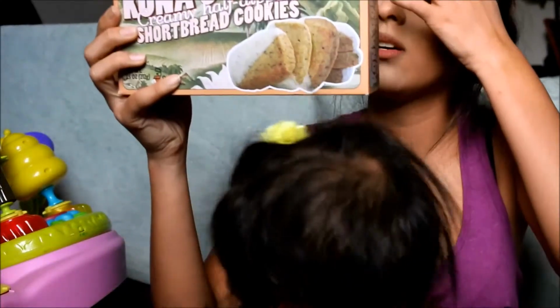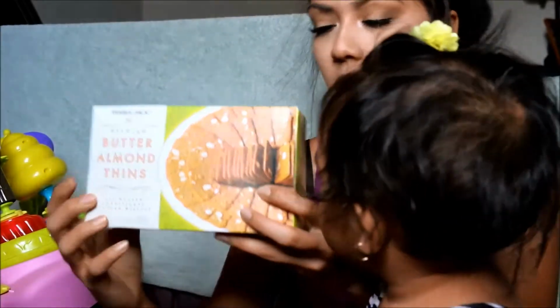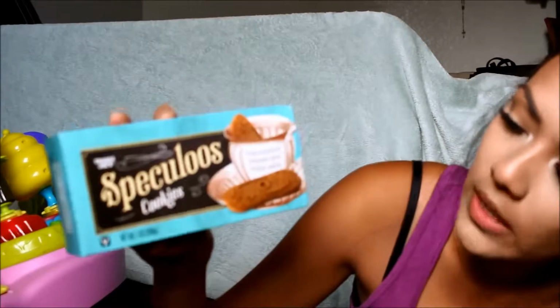Coffee creamy half dip shortbread cookies. Well, that looks really good. Next one, butter almond thin, all butter traditional Belgian biscuit. Almond one. It's like a wafer stick. Is this chocolate? Chocolate. Crisp caramelized cinnamon spice Belgian cookies. Everything is Belgian in here.